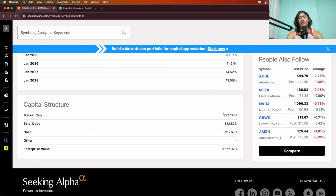At $234 per share, multiplied by its outstanding shares, we get a market cap of $227 billion, and its enterprise value is $222 billion after adding debt and subtracting cash. So the difference of $5 billion between the market cap and enterprise value means that Salesforce has $5 billion more in cash than in debt.